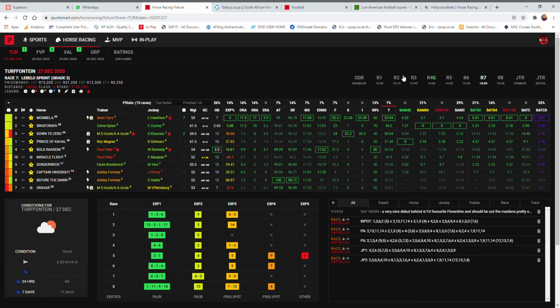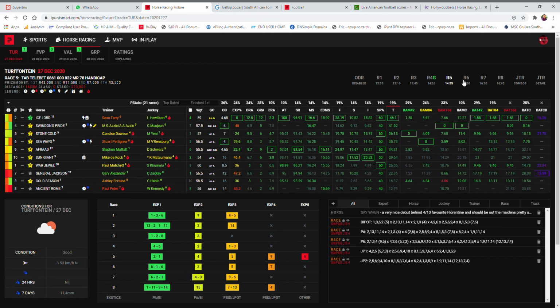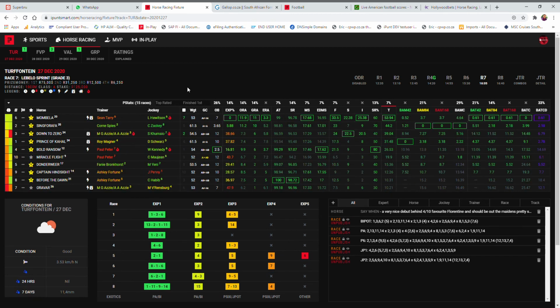Then potentially a Terry double for me, Ice Lord with Mombela. And in this race, maybe this is where we can short select. I've only gone 6, 2, and 4 in my PA. Maybe take a chance and only go 6, 2, and 4 on the pick 6 as well. Mombela, Sing for Rafa, and Bold Ransom.